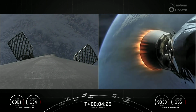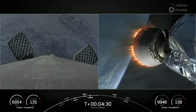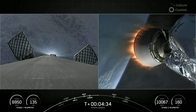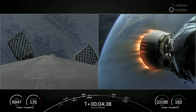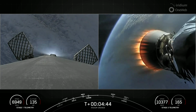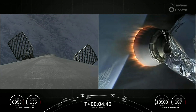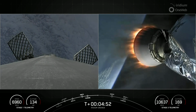On the left-hand side of your screen, we've got Falcon 9's first stage. Those periodic white bursts that you're seeing are actually from our attitude control system. We're reorienting the first stage to get the engines pointing down back towards the atmosphere, because we're coming up on Falcon 9 first stage's next major milestone as well. Both vehicles are following nominal trajectories. Call it there indicating that we are on the path we intend to be on.